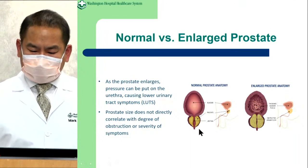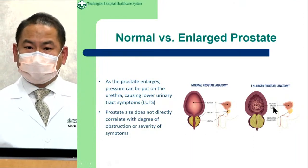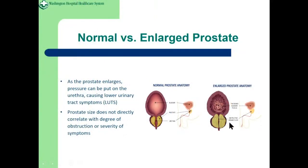So this is the normal state of things, but in a large prostate situation, the prostate grows outwards towards the side, but also inwards towards the middle. If you imagine, that donut hole is getting smaller because that tube in the prostate is becoming tighter. So over time, the bladder has to work really hard to squeeze that urine through this tight little channel.